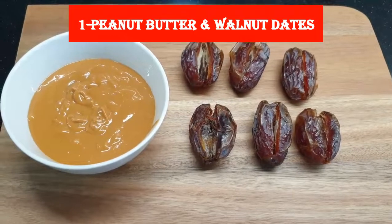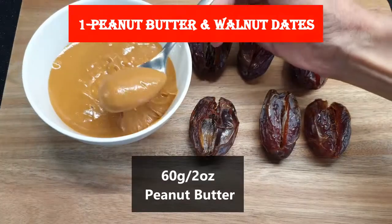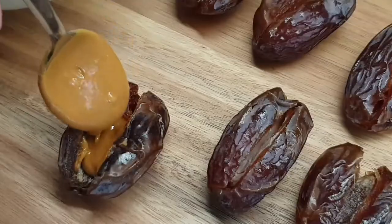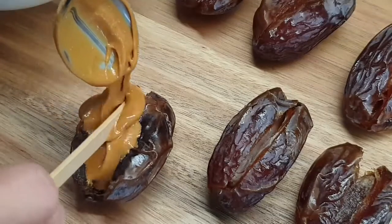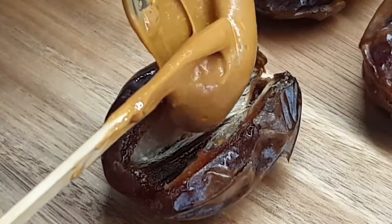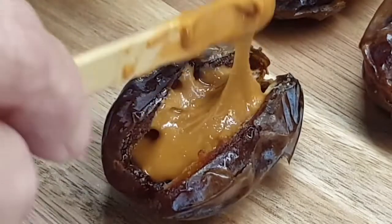To make recipe number 1, peanut butter walnut dates. Gather all needed ingredients together. Use a spoon and other tools available to help fill each date with peanut butter. Then top each date with a toasted walnut.